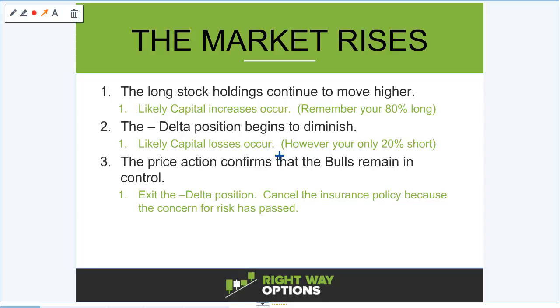And that insurance costs you. But remember, it's only 20% or 25% that's actually short. You can react and take that trade off. You're going to lose some money here, but that's what its purpose was, to insure against a big downside move or something you thought was imminently possible. It's that comfort. You bought insurance. So if price action remains in control and confirms the bulls are going to remain in control, you just exit that negative delta position, just like canceling your insurance policy. That risk has gone away, and your long trades are continuing to work.